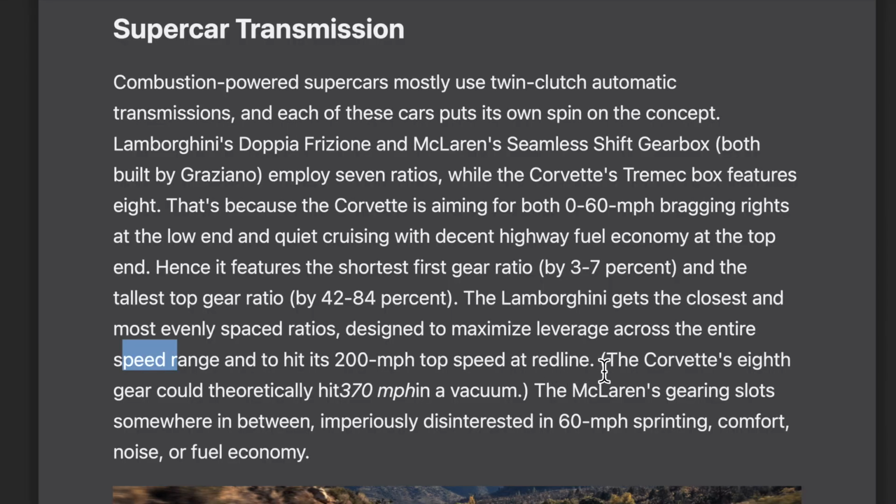Now, they put in quotation right here, the Corvette's 8th gear could theoretically hit 370 miles an hour in a vacuum, which is kind of funny. The McLaren's gearing slots somewhere in between, imperiously disinterested in 60 mile an hour sprinting, comfort, noise, or fuel economy. You know why? Because McLaren makes the most raw race car ever.